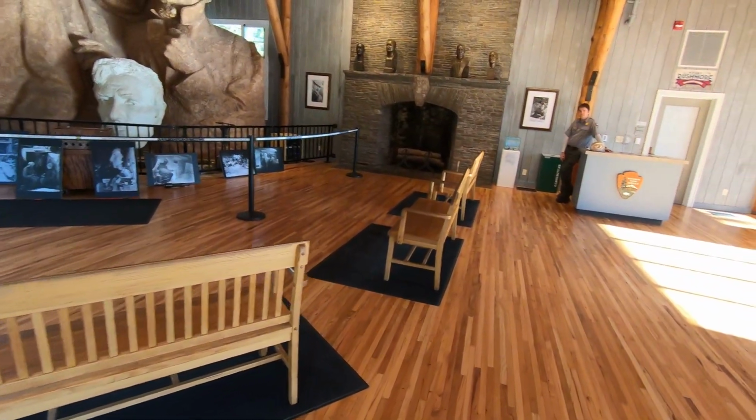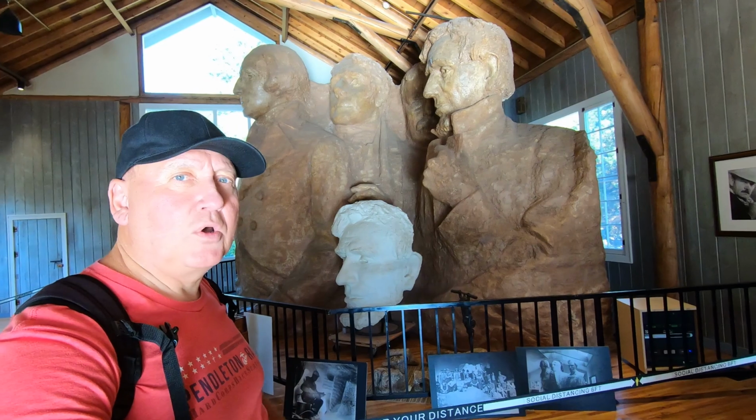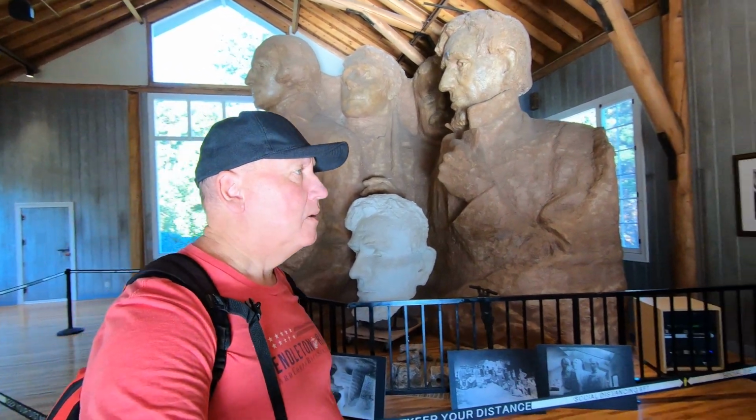Do you know what they did in here, basically? So this is the artist studio, where Gutzon Borglum, the head of the whole project, would work on his model. And this is the original model right here. Every inch on this model represents 1 foot on the mountain. So they would use this model to take all of their measurements and get all their proportions before they convert all of that and do it on the mountain.